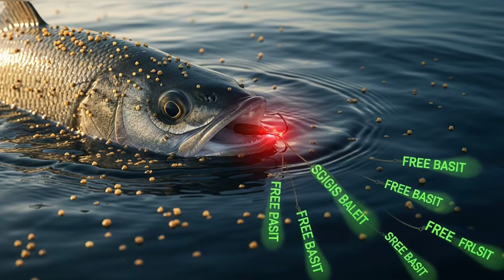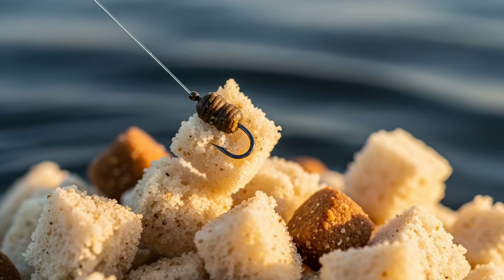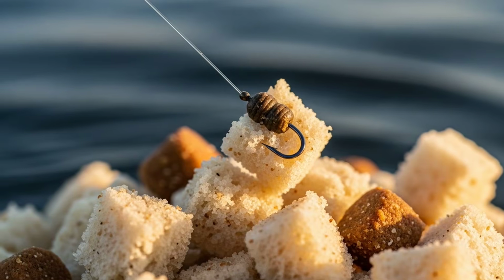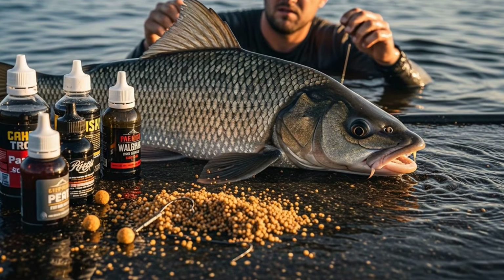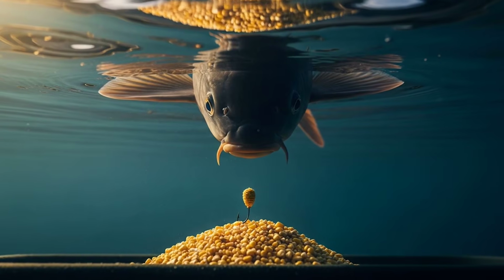Think of fish as underwater vacuums. If they suck in something that tastes or smells completely different from everything else in the pile, they'll spit it out as a reflex, like it's a foreign object. The rule is simple: feed what you fish. It's a basic principle that way too many anglers overlook when they start overcomplicating things.